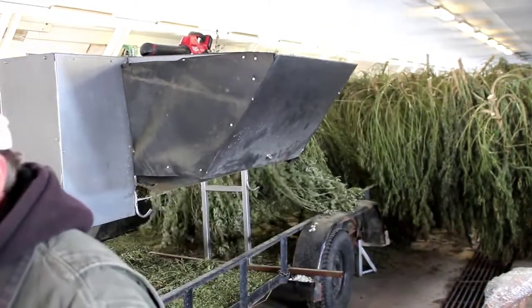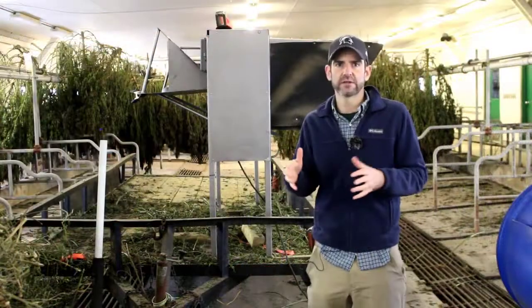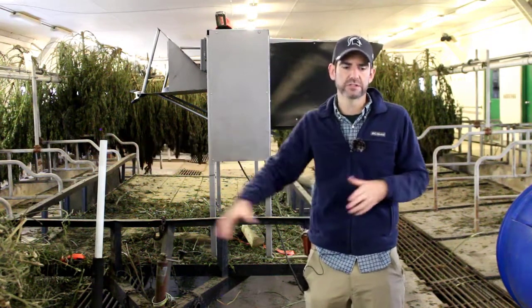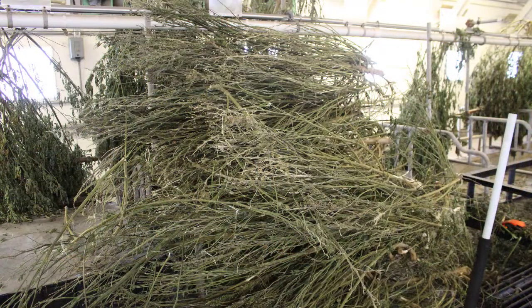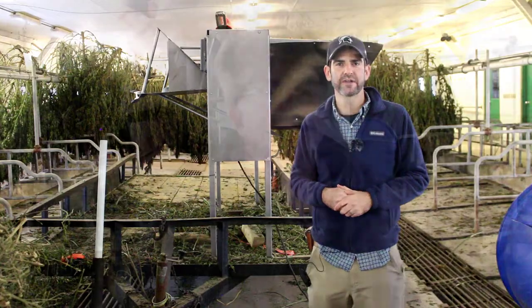Of course, high yields are great, but we also have to look at the harvest index and the relative weight of the whole plant and the waste in the form of the stalk versus the yield of the flowers and the leaves that will go to extraction. So big plants, looking like big yields this year, which is nice to see, but weights aren't everything.